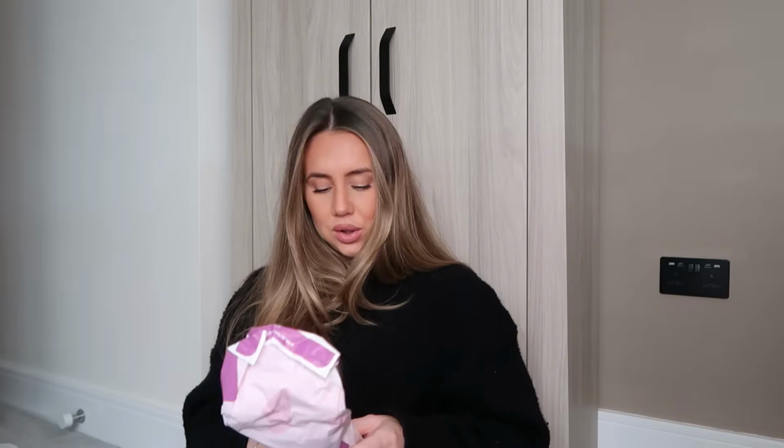I was really kindly sent a big pack of stuff over from Frida Mum. I think this is like all bits for downstairs area. So this is an instant cold therapy and absorbent pad in one. So I think, oh my god, this goes in your underwear after you've given birth, and I think it's basically like an ice pack for your nin. So I've got 3 of them.